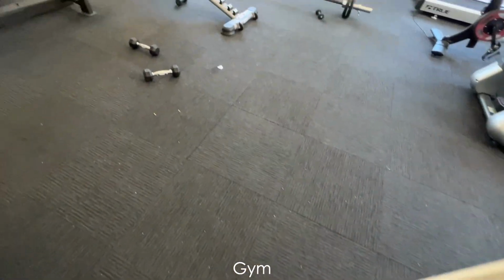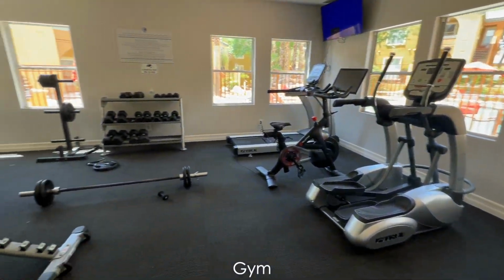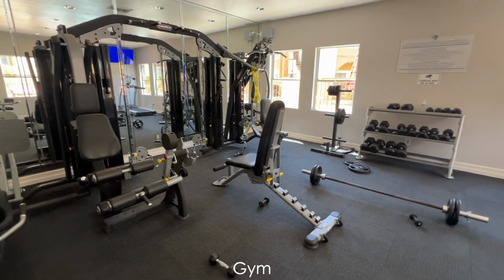And this is the gym. It's not like the very best gym, but you have a Peloton and a few weights and stuff.